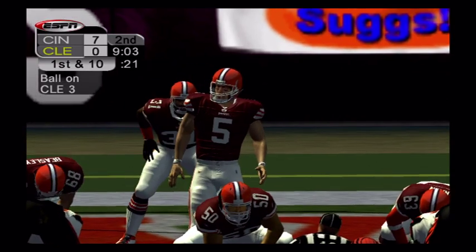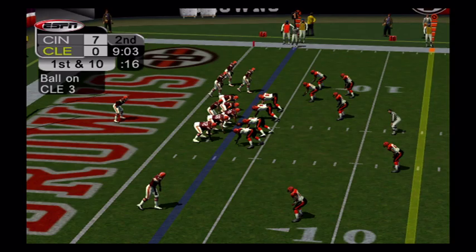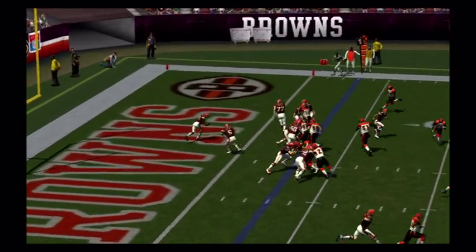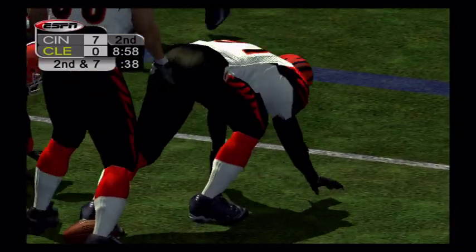The Browns are going to try and capitalize on the interception. They'll start this drive at their own 3-yard line. Green gets the toss and runs into traffic. Tackled at the 6.